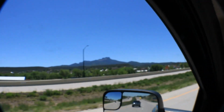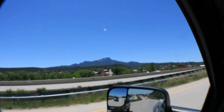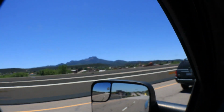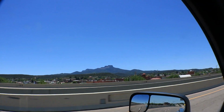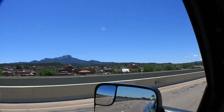Now we're going through about the middle of town of Trinidad, downtown. You're seeing that to your left. It's better if you're on that side. Nice old historical mining town. The Fisher's Peak State Park is right up there. Access is from back up there.